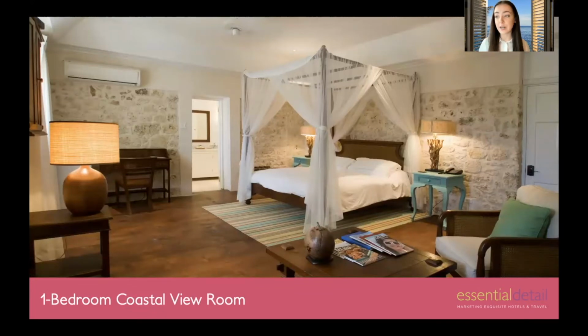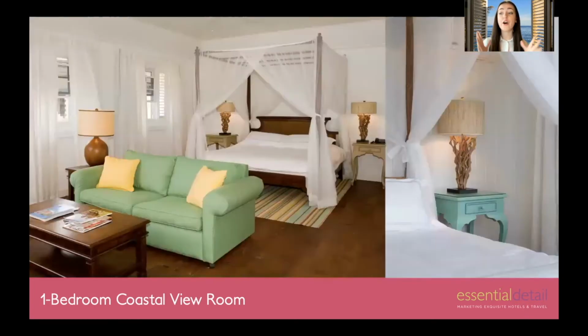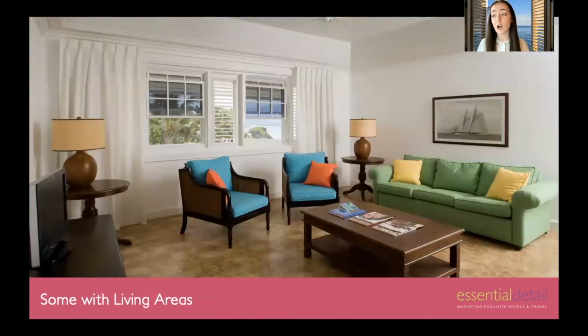These are the 1-bedroom coastal view rooms. These are your lead-in room types, and there are 3 of these in the main house. As you can see, they're hugely spacious, and you have partial views of the Atlantic Ocean here as well. All of these rooms offer 4-poster king-size beds, and they have a sitting area as well with large ensuite bathrooms. The maximum occupancy in these rooms is 2 people. However, some of the rooms do have a sitting area that can accommodate an additional adult, on request. Some of them have larger living room areas, and it will be a pull-out sofa bed on request for a 3rd adult.